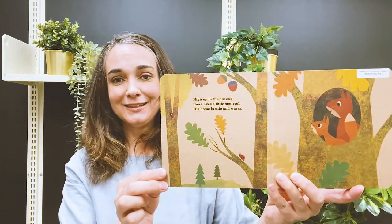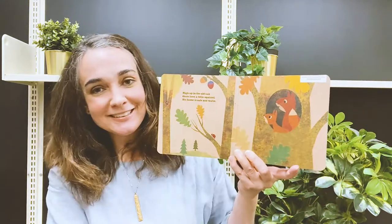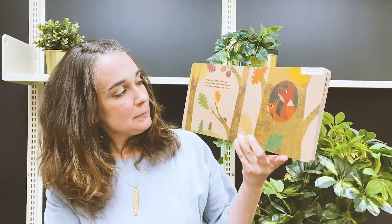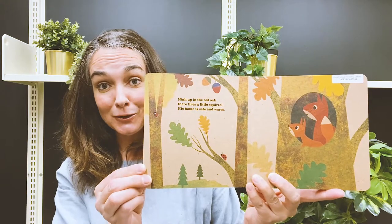Oh, look at them. Baby squirrel in the tree with its parent. High up in the old oak, there lives a little squirrel. His home is safe and warm.